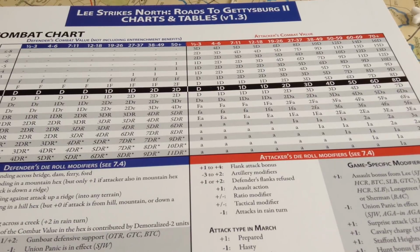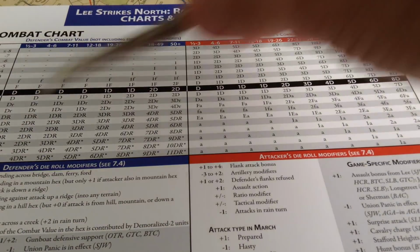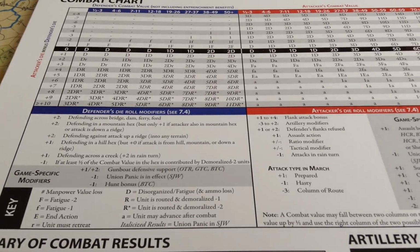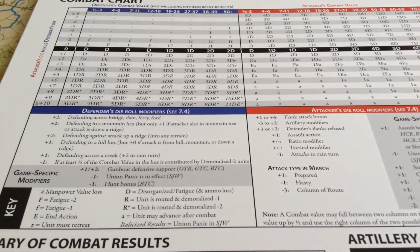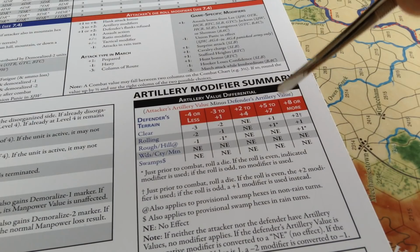Again, I'm not trying to teach the game in this short video, just give you an idea what combat's all about. You can see the combat chart is quite detailed. And there is a whole host of modifiers, depending on the terrain, whether you're across a bridge, a dam, a ferry, a ford, whether you're defending in a mountain, if you're defending against somebody attacking up a ridge. There's artillery modifiers. There's a whole combat chart for that, depending how much artillery you have with you.